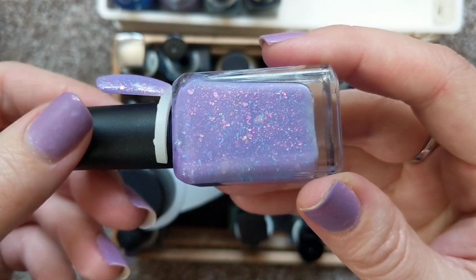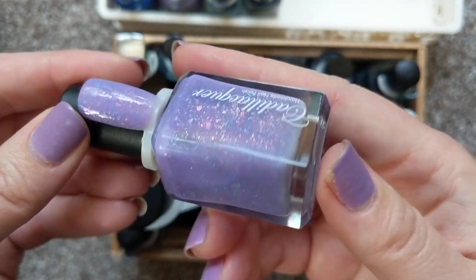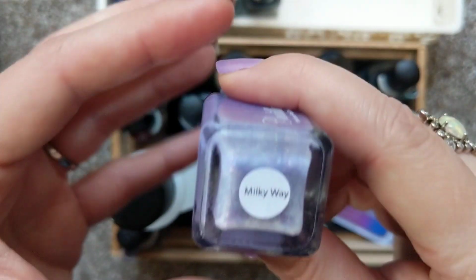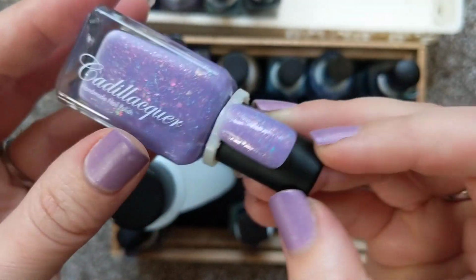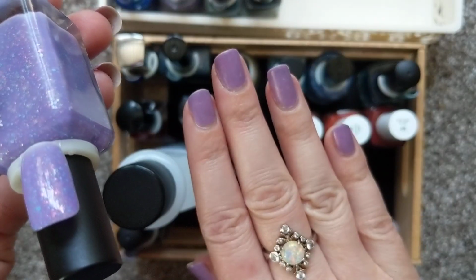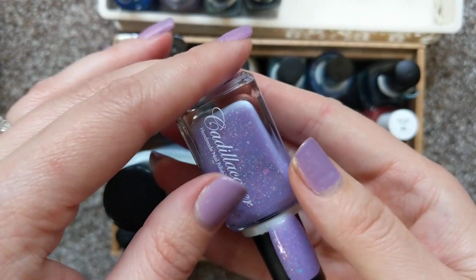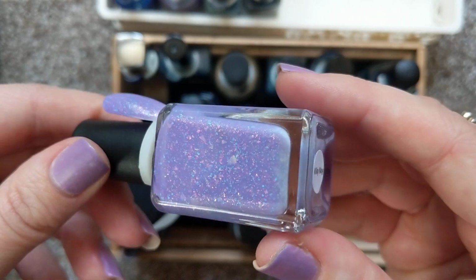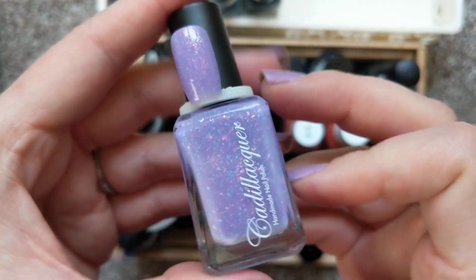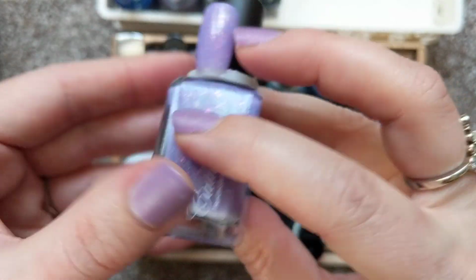And one of the other polishes in my collection is this gorgeous one by Cadillac, and this one is called Milky Way. I was just pleasantly surprised with how it looked against my skin tone, and I was really happy with it. So I will be looking for more of this color. So again, this one was by Cadillac, Milky Way.